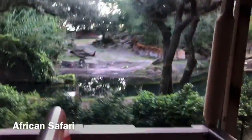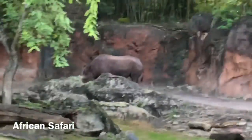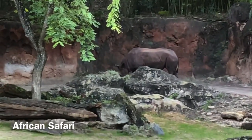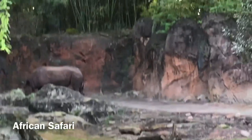Just up ahead here, a black rhino coming up here on the left. It's a little further up. There's actually less than 5,000 of these black rhinos in the entire world today. That's because they are poached every single day just for those keratin horns. Black rhinos can also weigh around 3,000 pounds, fully grown, and they have a pointed upper lip, so they can easily grab leaves off of the small bushes and trees in the area. Rhinos also have 3 toes on each foot, and they can charge at speeds up to 35 miles an hour.